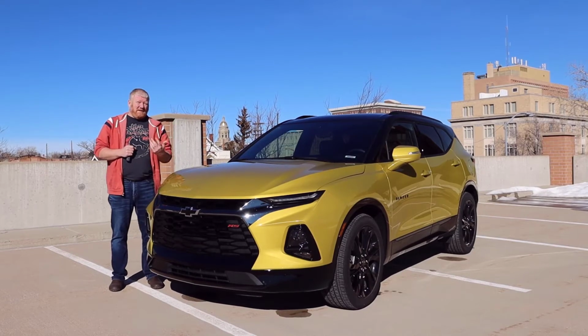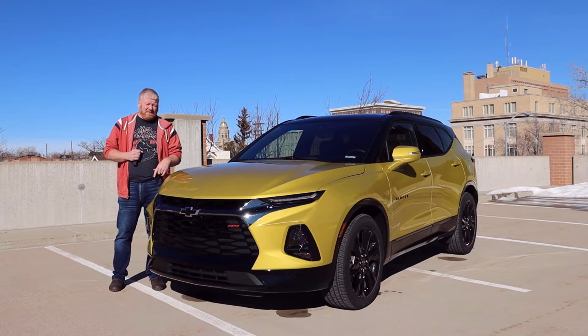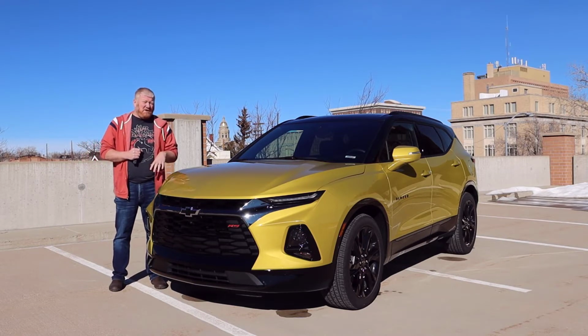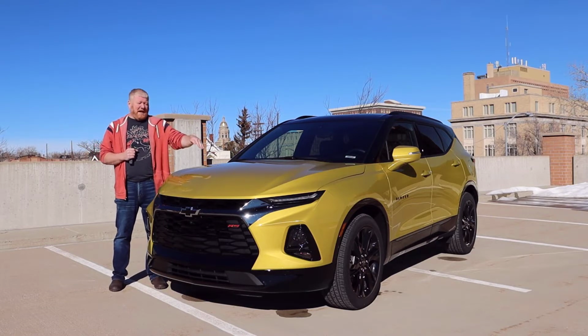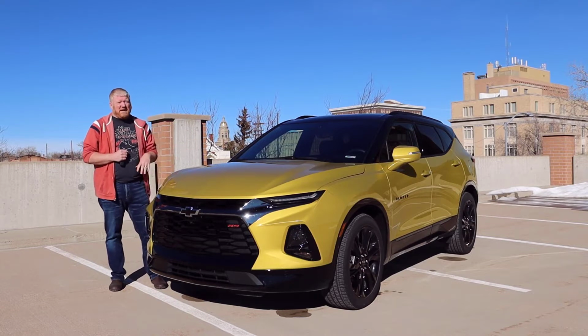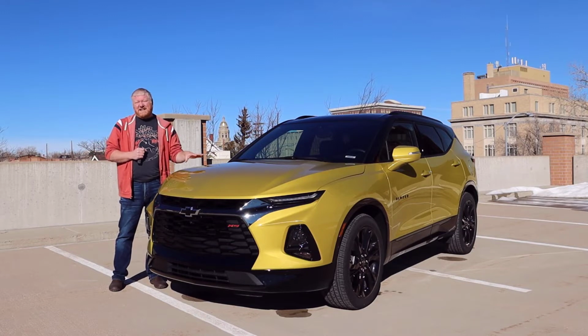Hey, it's Aaron. Today I'm with a 2022 Chevrolet Blazer. This is the RS package. A handful of changes this year, but not too many. This one has the beautiful 3.6 liter V6 with a 9-speed automatic transmission. Both are a really good pair, and they're just the right size for this.